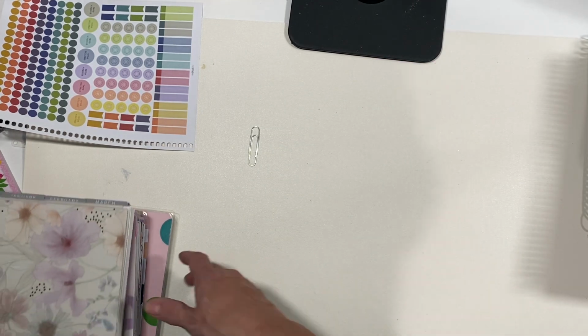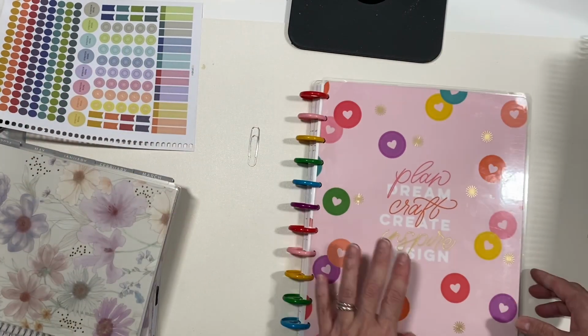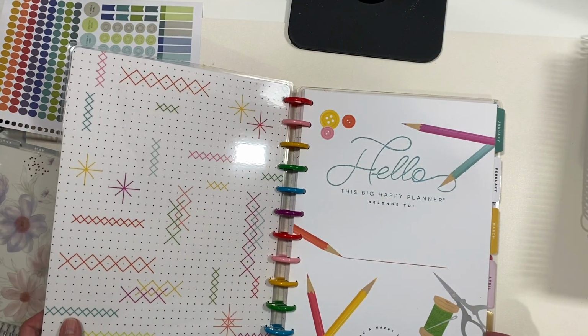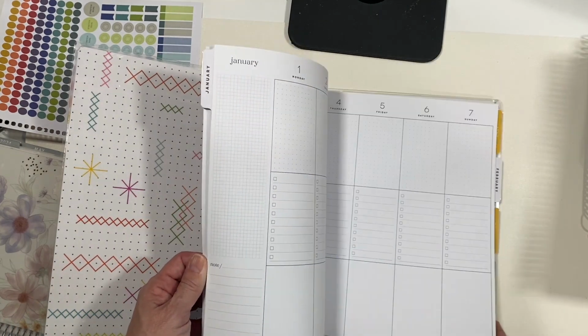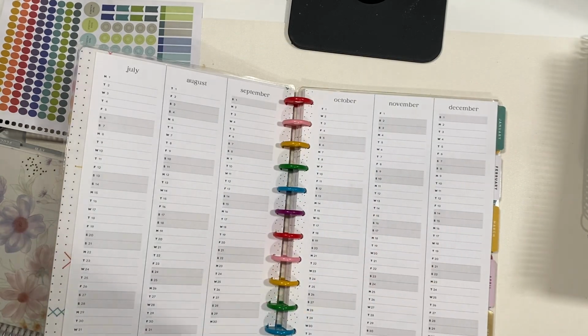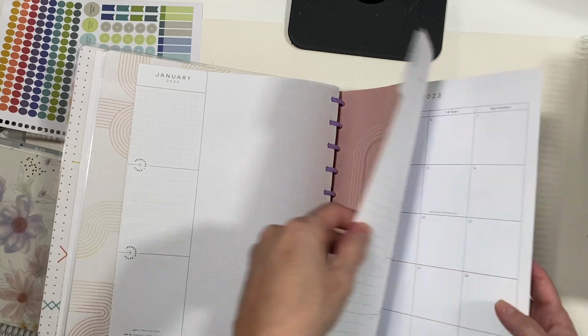So the next thing I'm going to show you is the 2024 planner that I purchased back in September, which was going to be my planner. It's a big checklist layout, which I am now going to repurpose and use for my memory keeping. I'm going to show you my 2023 memory keeper, which I'm about halfway done with, and I'll probably finish most of it in the next few days.